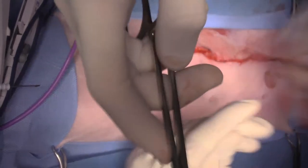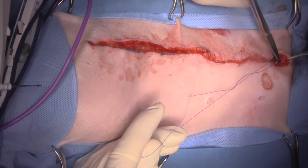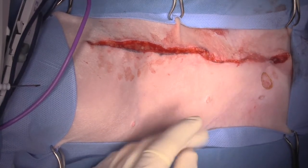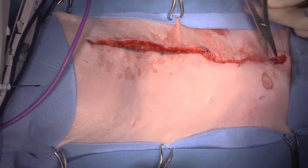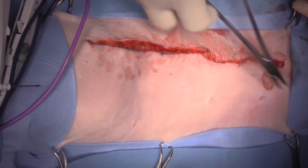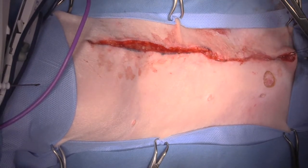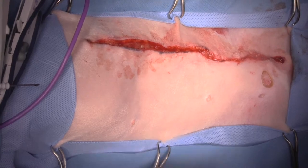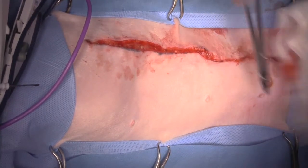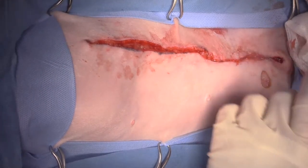Be a little careful tacking down in this area because the femoral artery and vein are right underneath there. So you close that with intradermals. Can I get some 3-0 Monosyn, please?